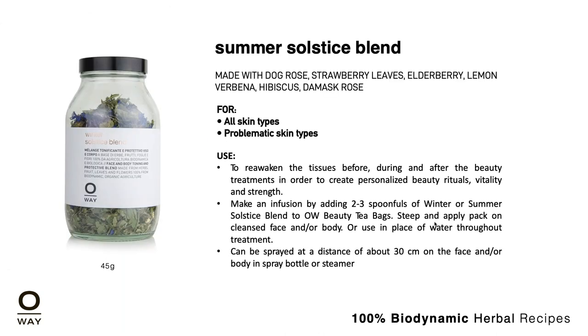Perfect. Yes. So the next one, the summer solstice blend. This one is going to be better for your problematic skin types because it has hibiscus in it, and that is a natural source of alpha hydroxy acids, or AHAs as we know them in the skincare world. So they're going to help to exfoliate. They control oily skin and clogged pores. They help to balance sebum on the skin.